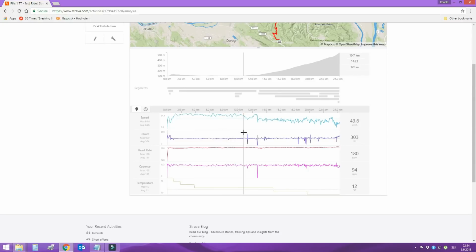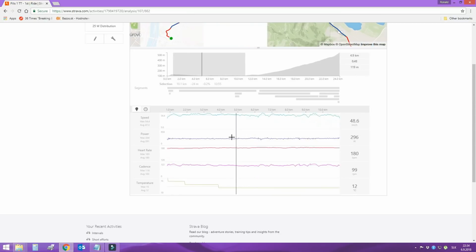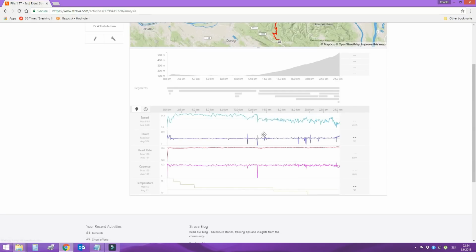Now you can see that in this section I'm a tiny bit below my average power, and that's for a reason. It is a pretty fast, partly tailwindy section, so I won't really gain too much speed by putting in much more power over here. So I really want to save myself for the climb, because that's where the big gains can be made.